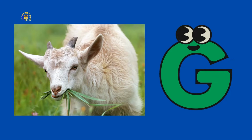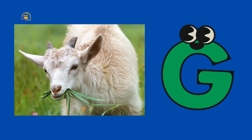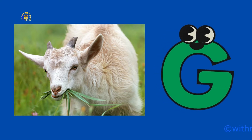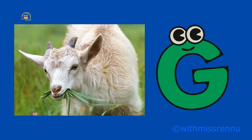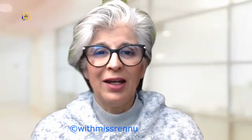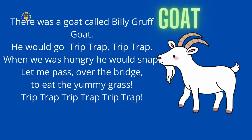This is letter G. G for goat. Goats are also very cute animals that are found on farms. We get milk from goats as well. And goats make some strange sounds. They sound like sheep actually. Have you ever seen a goat? Can you say goat?